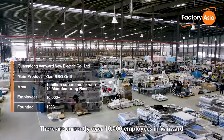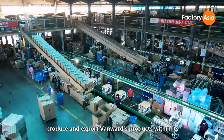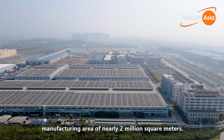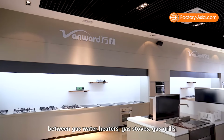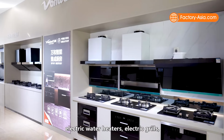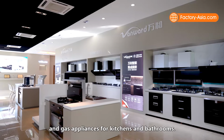There are currently over 10,000 employees in Vanward, including more than 700 core technical engineers working to develop, produce, and export Vanward's products within its manufacturing area of nearly 2 million square meters. Its total production capacity is over 20 million units between gas water heaters, gas stoves, gas grills, electric water heaters, electric grills, disinfection cupboards, range hoods, and other electrical and gas appliances for kitchens and bathrooms.